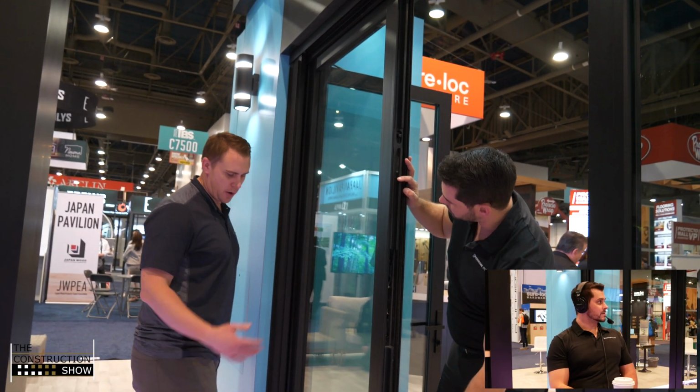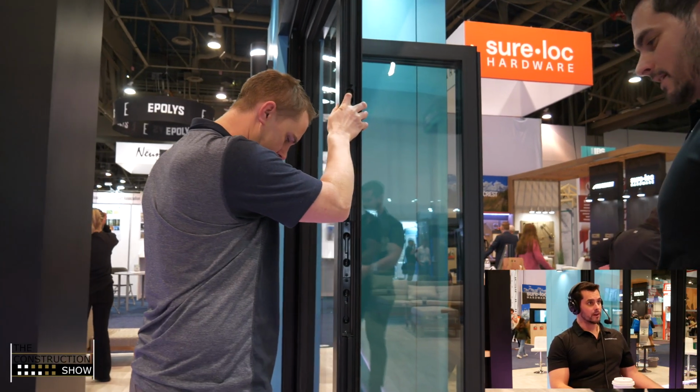So on the door systems themselves, we can go a max panel width of 40 inches on each of these, up to 10 foot tall.